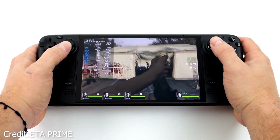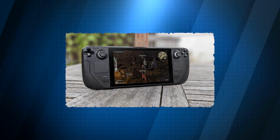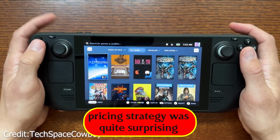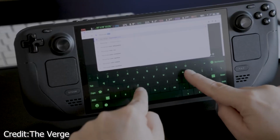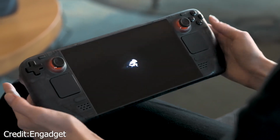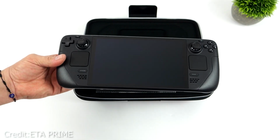The OLED version comes in two models. The 512GB and 1TB versions are priced nearly the same as the 500GB LCD model. This pricing strategy was quite surprising and raises concerns for other handheld PCs in the market. Valve seems to have handled the pricing well, making it appear like a nearly flawless handheld device at first glance. However, upon closer inspection, there are notable flaws.